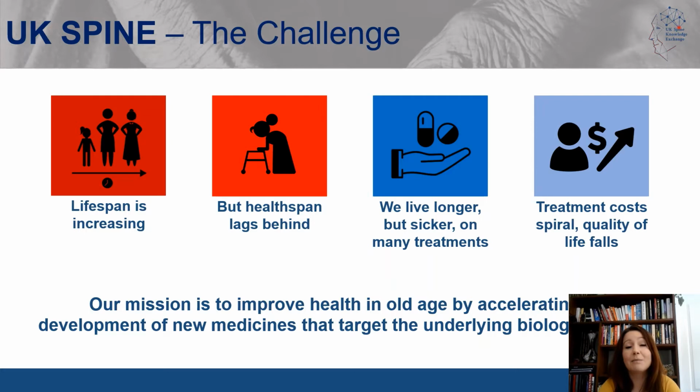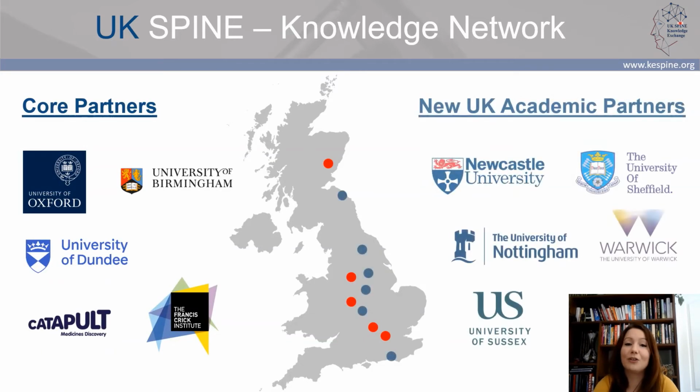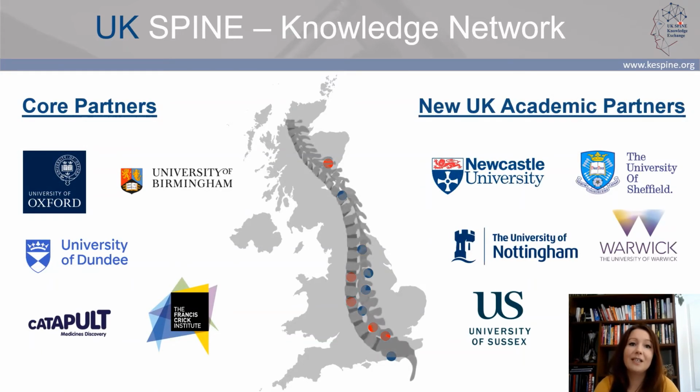The experience and perspectives of patients and members of the public are really vital in the work of UK Spine as we try to rapidly improve the health of older people. We've got partnerships and projects across the UK and some abroad. The universities that are involved are shown on this slide, and as you can see, they run throughout the UK like a spine, which is where the project gets its name.